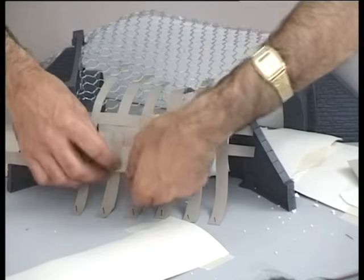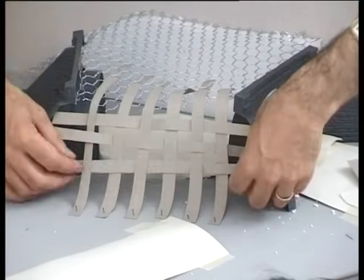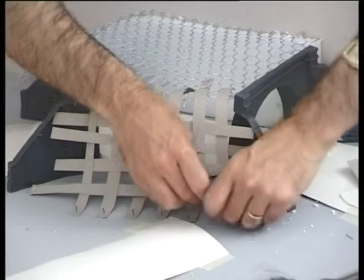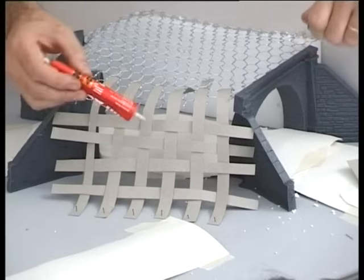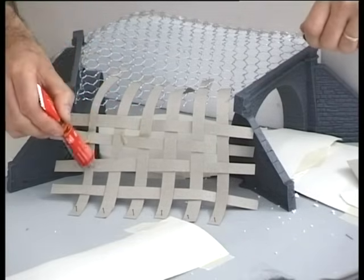Strips of card, which can be cut from old boxes, can also be used as a sub-base. The card is pinned to the baseboard and attached to the wire mesh, but for larger areas you could make formers from softwood. Note how the card is interweaved and then glued for structural strength.